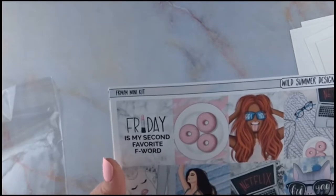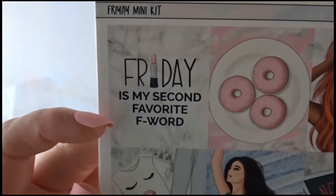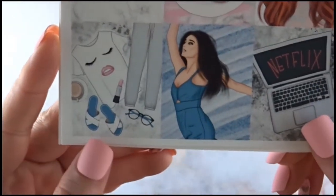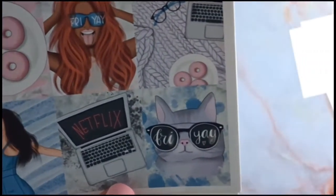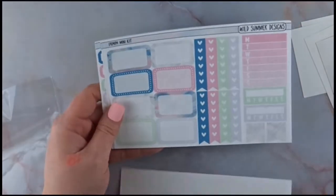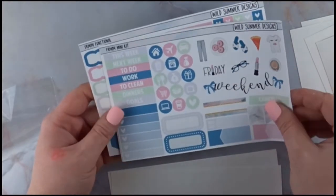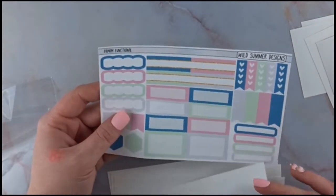I love that hair. I love that girl. Love her lipstick too. Do you guys see that? Donuts, Frye, my sacred favorite F word. Friday is my second favorite F word. I love that outfit with the sweatpants, comfy shirt. This girl's like, yes! Another Netflix. And look how cool that cat is. Frye. Just saying. I love this kit. Love it. So you have your half boxes, quarter checkers, sidebar, habit trackers, your little things, icons, flags, and your washi with some more headers. Some more boxes. Love it.